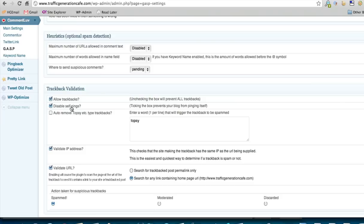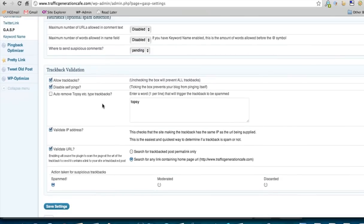WordPress will ping your post every time you edit it, which means that it will send a notification to pinging services that you have new content on your site, where in fact you don't, because you just edited your post. You might have had a spelling error there or something like that, but WordPress would still notify pinging services saying that you have new content. What happens though over time, if you edit your posts a lot, those pinging services might mark you as a spammer, believe it or not, because you ping the same posts way too many times. So to prevent that from happening, definitely check this box, disable self pings, and then your blog will not ping itself anymore. I have this box unchecked.